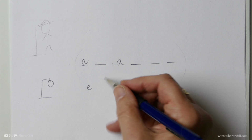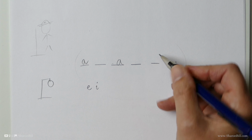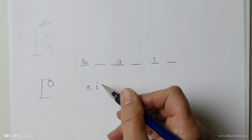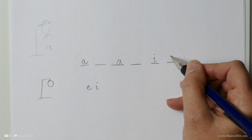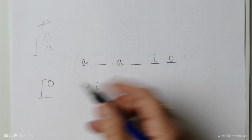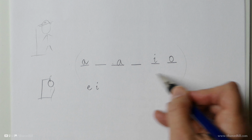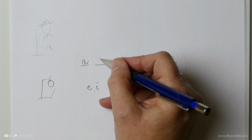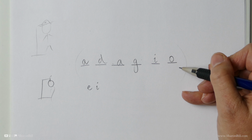So I'll have an I now. I'll go through the vowels. So there's an I. So we're getting through this one. Now we'll have an O. There's an O. And hopefully you can see now what that word is becoming, so I don't think we'll lose any more lives. And if you weren't quite there, I'd say, well, actually it means slow. And you think, oh yes, adagio, I've got that. So use these things to help you to revise.